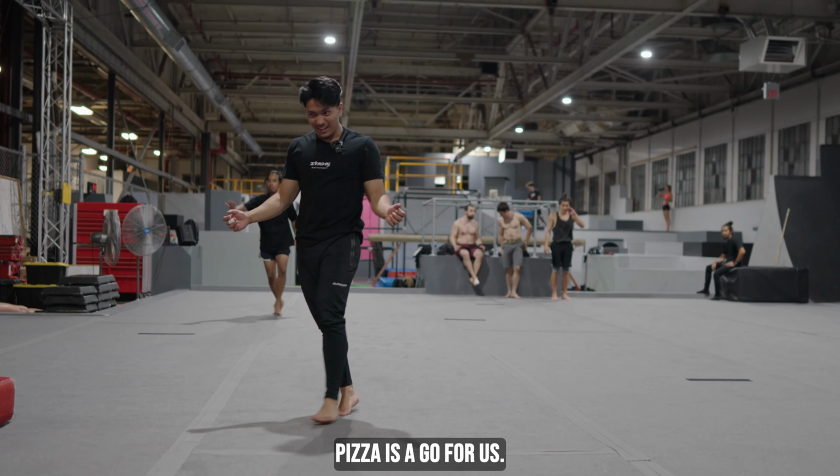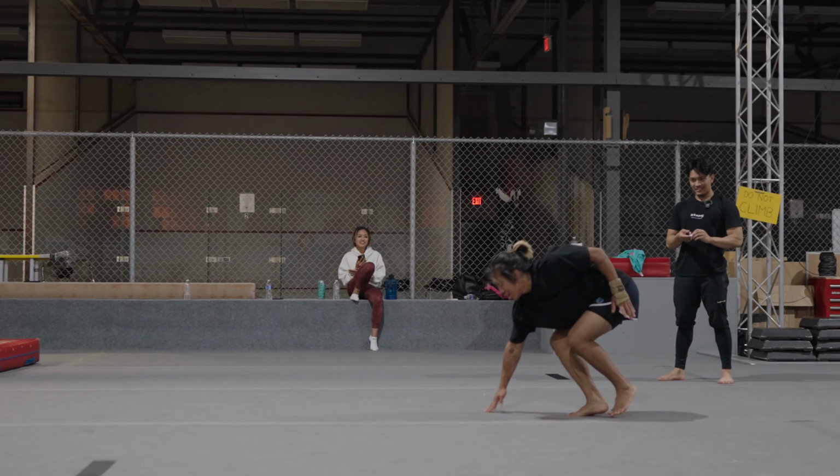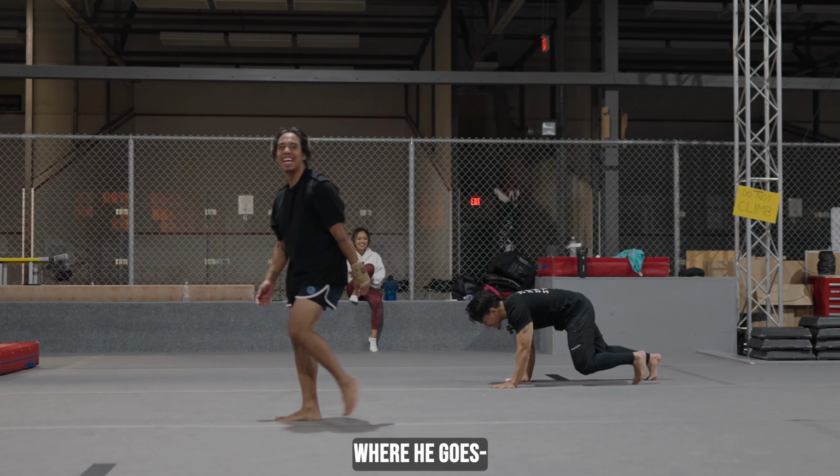Success. Pizza is a go for us, and now we can spend the rest of the night having fun and fool around with different flips. I've seen that where they go.